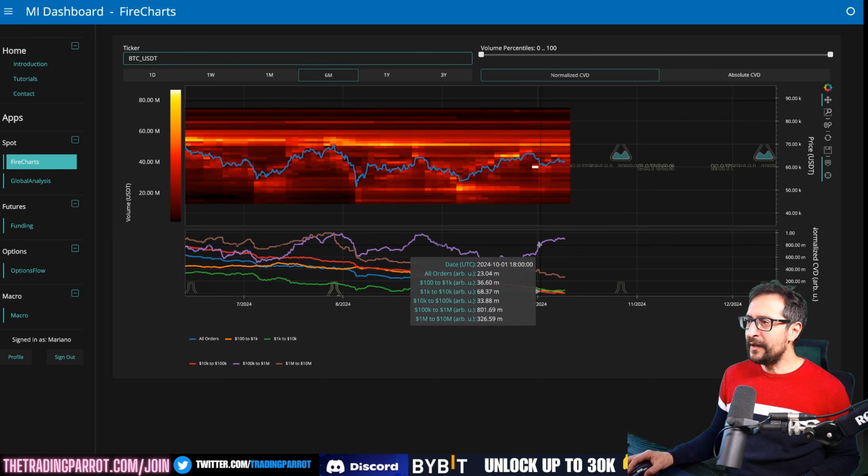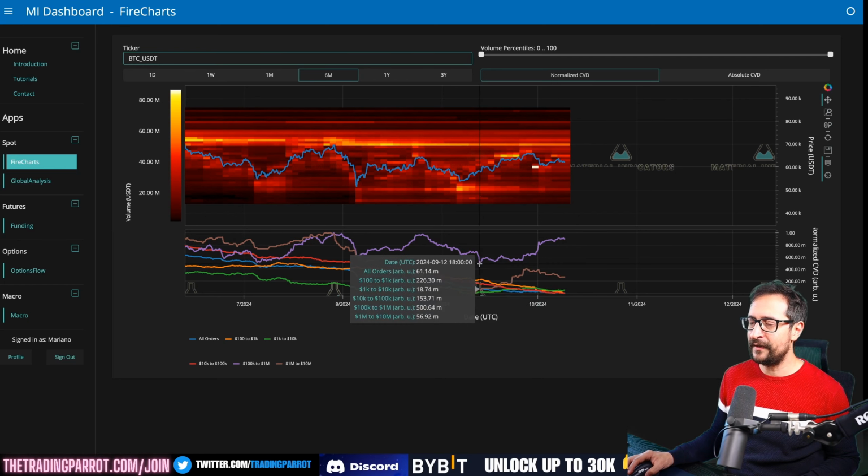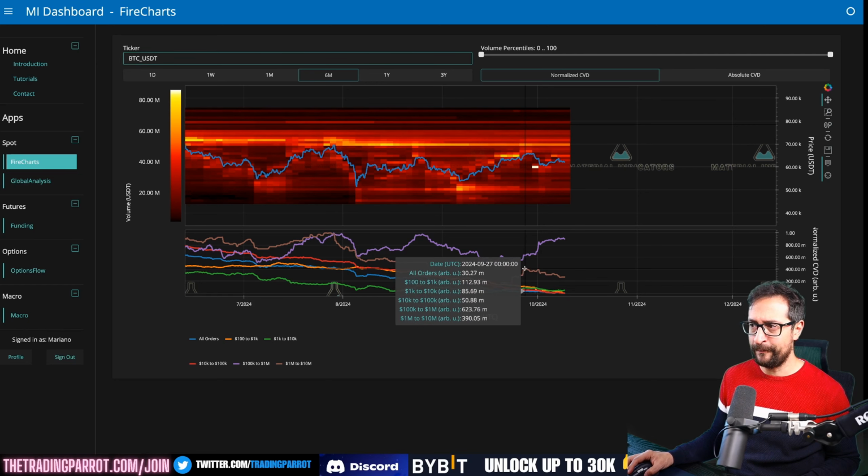The purple wells continue in this slow buying in here, nothing as significant as before, and the largest wells, the brown ones, are still selling.